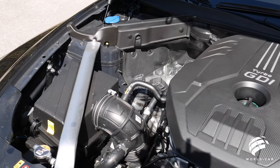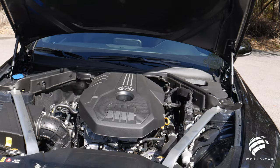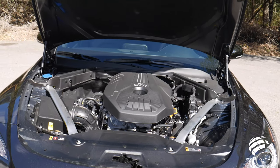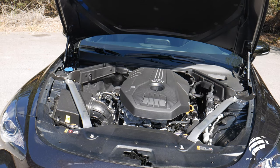Besides that, things like your engine oil, finding your battery terminals, and all your fluids are still super easy. We've touched on that before, so I'm not going to really repeat it. Just know it's the same way across the whole Kia line.